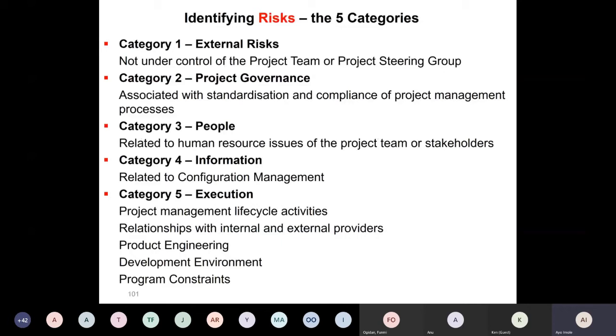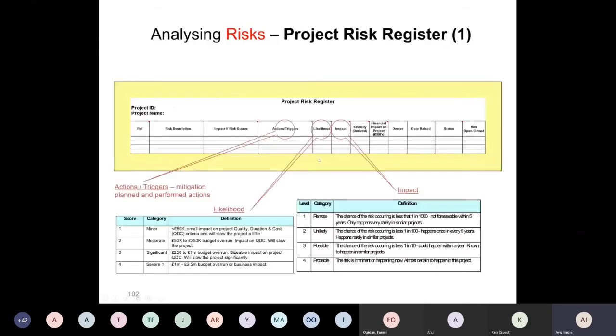So if that person is not available, then people related to human resources. Okay, I don't have this particular resource. There is a risk that when we get here, we might not get this particular one. So that is your project categorization. Like I said, this is just my own categorization. You can get to an organization and they have a different way of categorizing risk entirely.